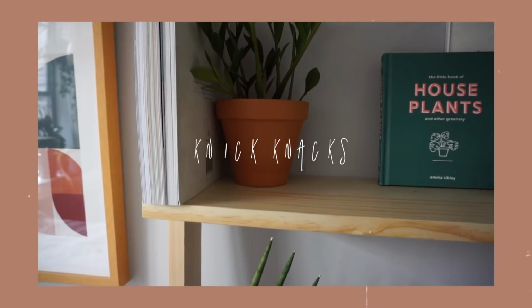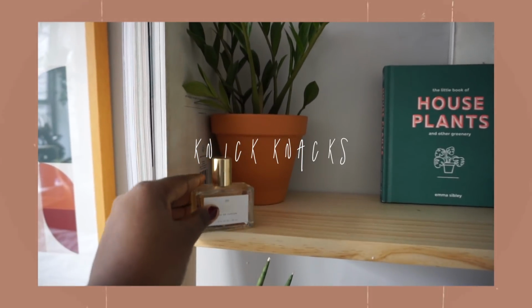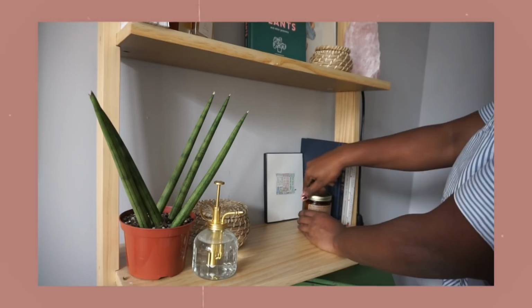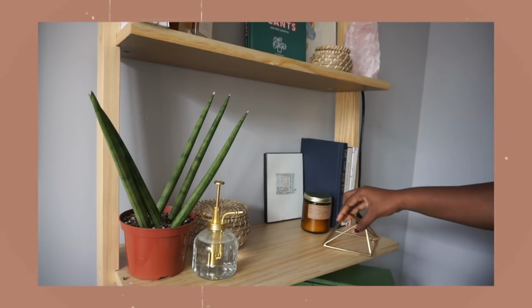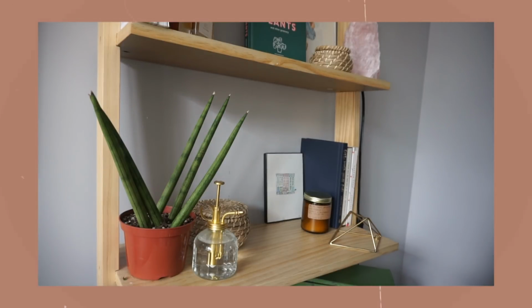The last thing actually is the little cute knickknacks. So it could be candles, little jewelry holders, honestly, anything that you've got in your house that's quirky and that kind of brings your personality to life, throw that on there.